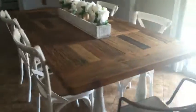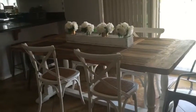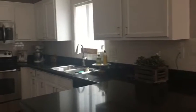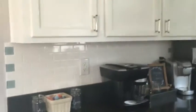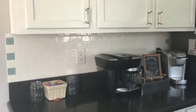I love our table. It seats about 6. When we have holidays, we move the chairs around and we add chairs and can seat more people. We've got 2 stools underneath this little breakfast bar area. So as we go into the kitchen, we added the subway tile backsplash with the little seafoam green detail. I wanted to add just something a little bit different than just having straight white subway tile, and so we picked out those tiles.